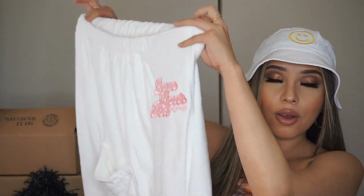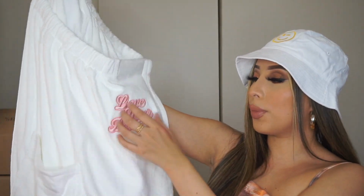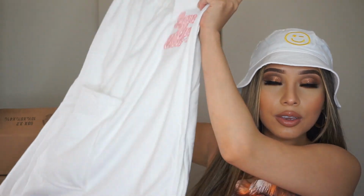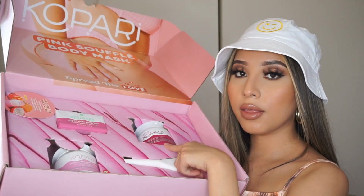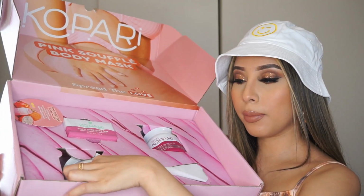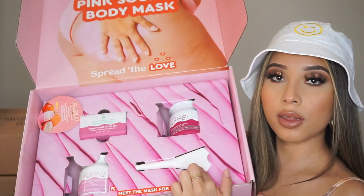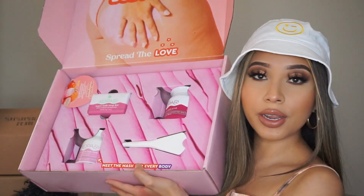So they did send over, what is this? It's like a skirt. So I'm thinking you put this on after the shower. It's really soft, but it is like a skirt. It says love your body. Oh, this is so cute. Thank you so much. So they sent over a soap bar, this coconut scrub, and this is a body mask, and it comes with a little brush so you can apply it. Thank you so much. I'm so excited to try everything.